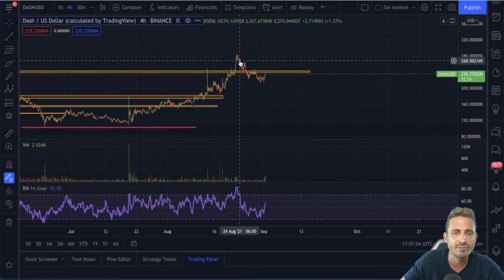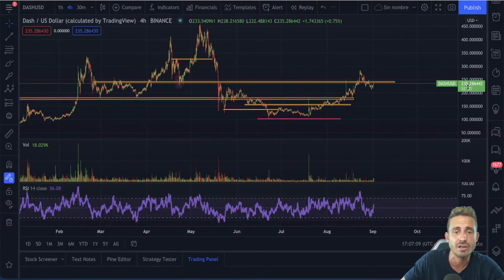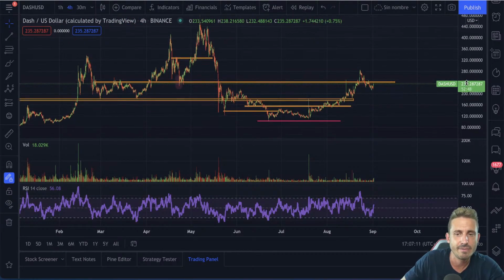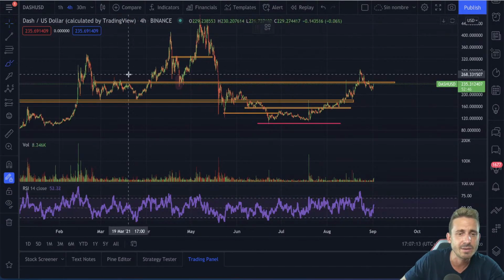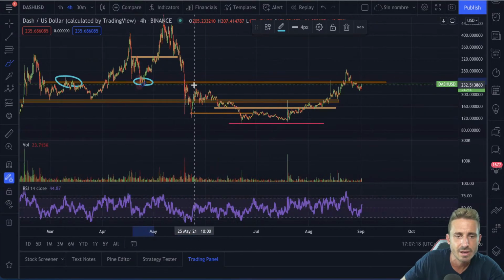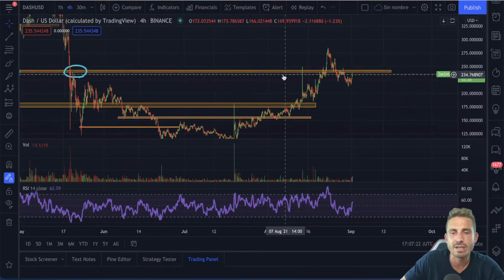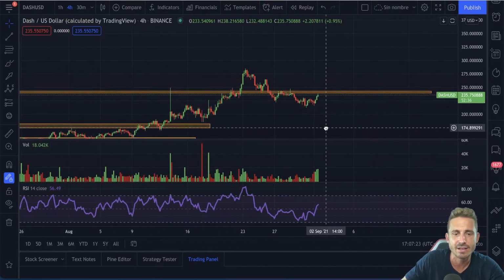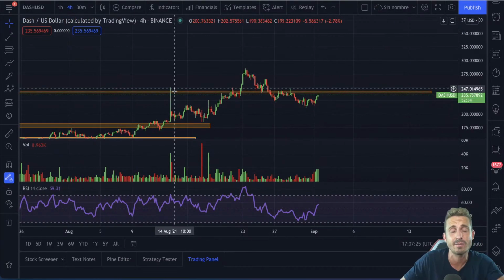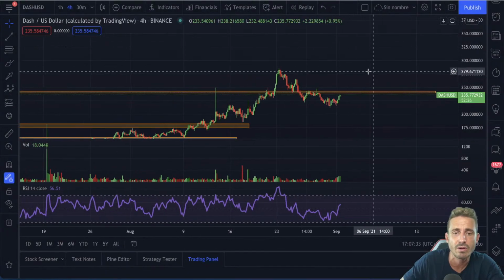Dash broke out from this resistance, which is on Binance chart, which is very, very weird because it is a major resistance point, has been major support and resistance right over here. So why didn't it bounce here as support, you may ask? Okay, and this is on Binance. This is, I think, most of the liquidity for Dash. Yeah, second one is Binance, Kraken being first, Coinbase, they're high liquidity ones.